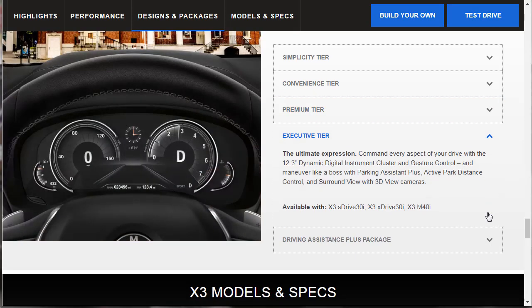What's the executive tier give us? And it's also available on that. Command every aspect, so we get the 12-point digital dash instrument cluster, and we get gesture control, and we get parking assist plus, active park distance control, surround view, and 3D view cameras. That's the executive tier. What's it going to set us back though?